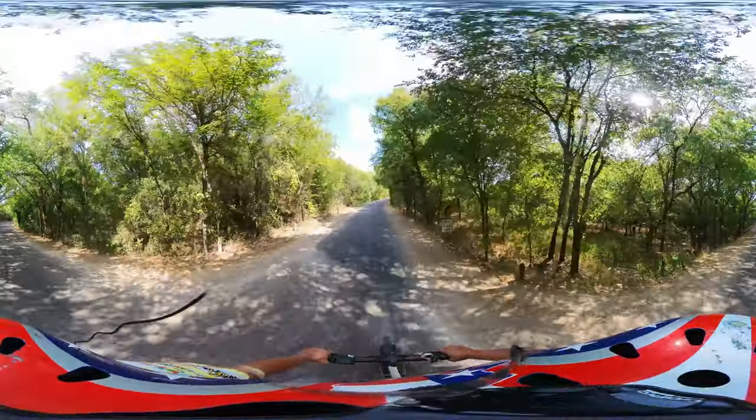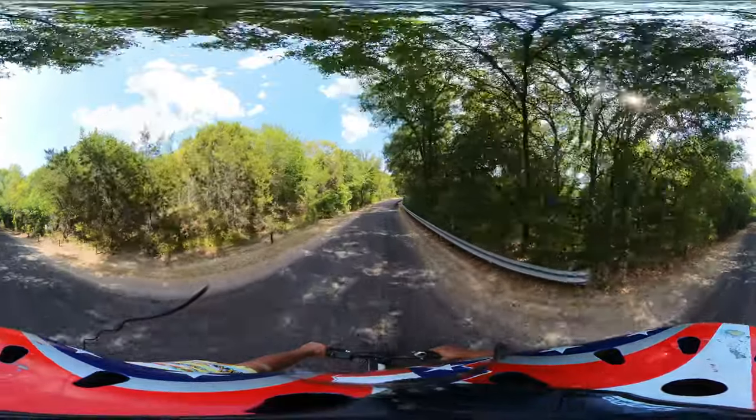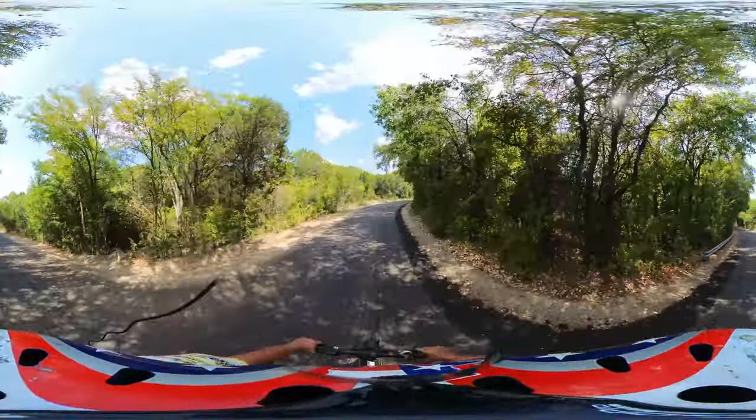There is a burn ban. Pretty much the whole state of Texas right now is in a burn ban. It's hot and tinderbox dry.